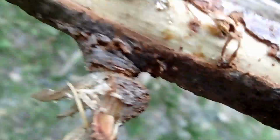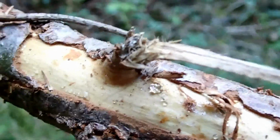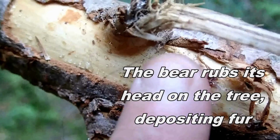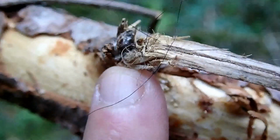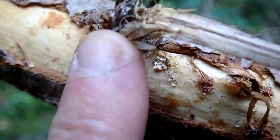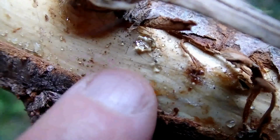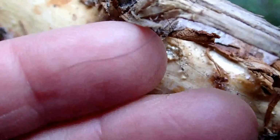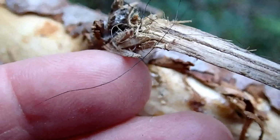Let me go up here. Oops. I'm holding this under tension, so if it snaps back on me. So right here is kind of cool because you can actually see the mark, but you can also see a piece of bear fur stuck. I'll put my finger behind it so the camera will focus on it. But here's a couple of pieces of bear fur stuck right here, and fresh oozing sap coming from this little Douglas fir sapling. There, now it focused.